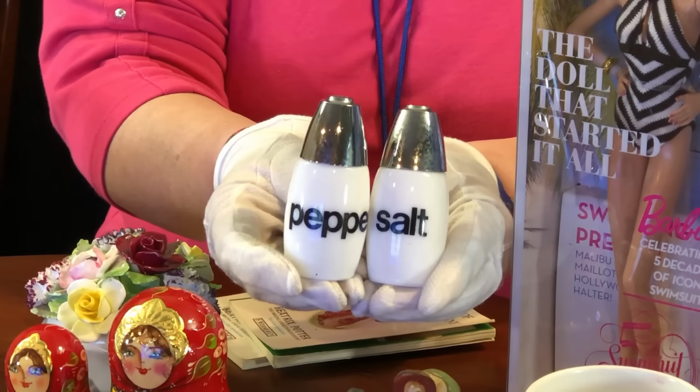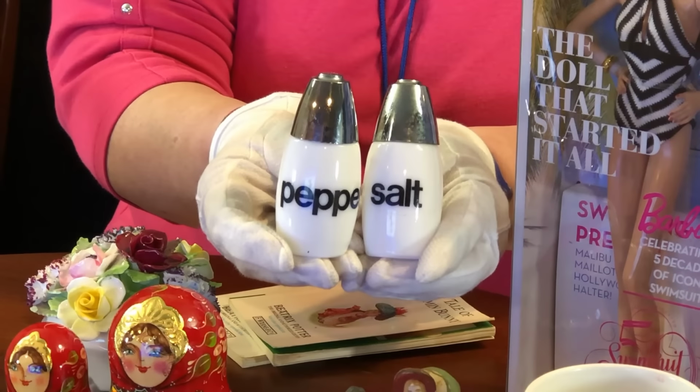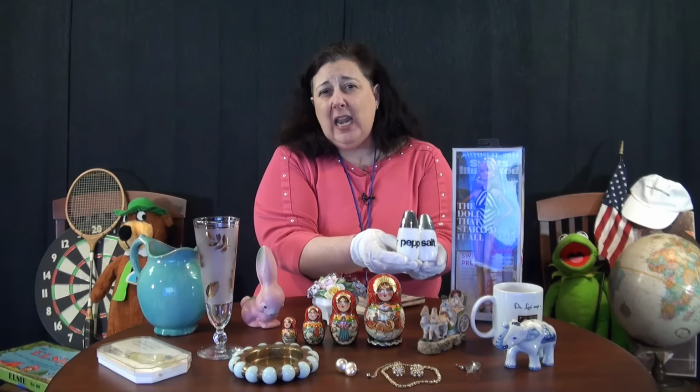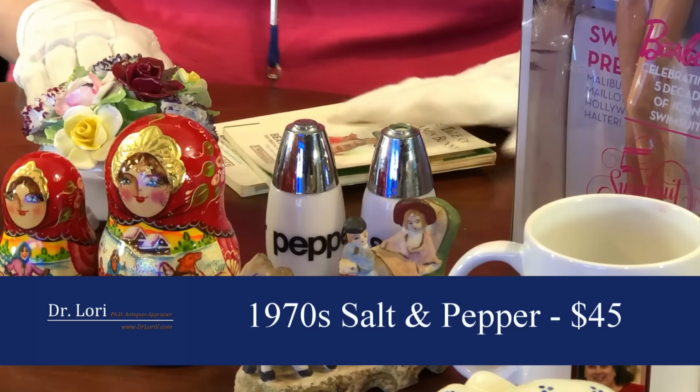I want you to look at things like fonts, right? Like, of course, type text, right? So this type or font is extremely indicative and obviously from the 1970s. So these are back hot. Value on the set, about $45.